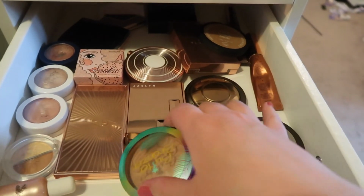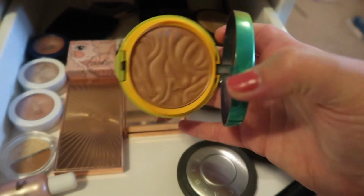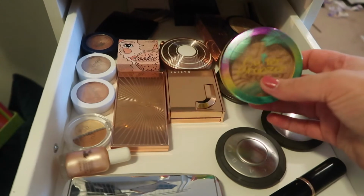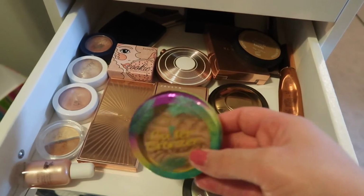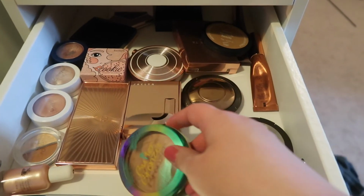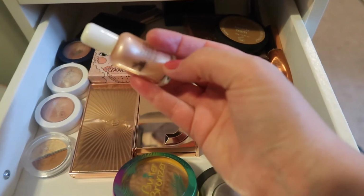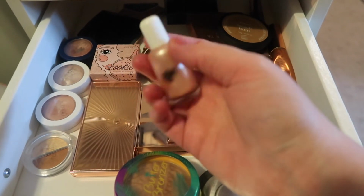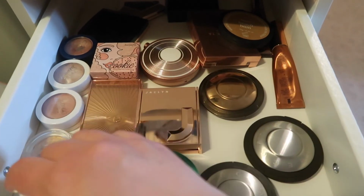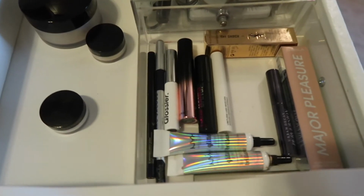The only thing I really want to get rid of in here is the Physicians Formula Butter Bronzer. It's not that it's a bad product. It's just so bulky, and I never like putting this in my main makeup area because it's so big. I hate that. And then these Glossier Play drops kind of don't look like anything on my skin at least. But I'm not sure if I'm ready to get rid of them. I don't know.